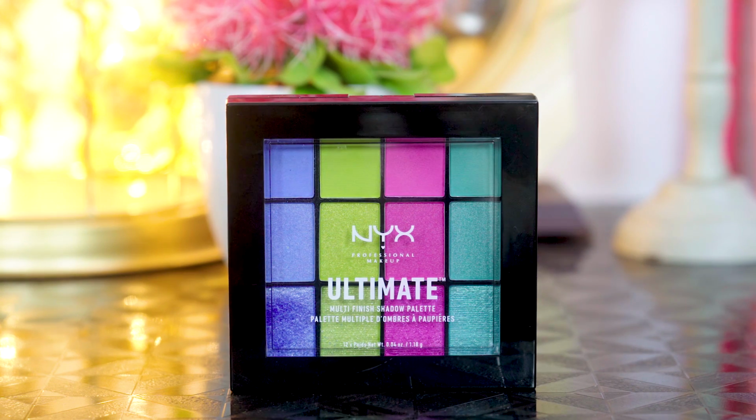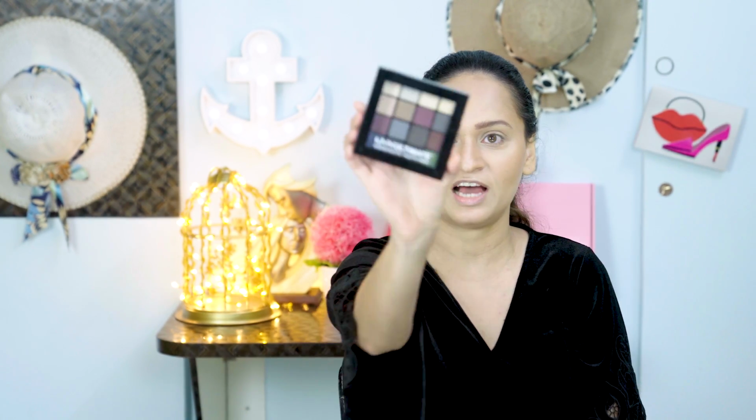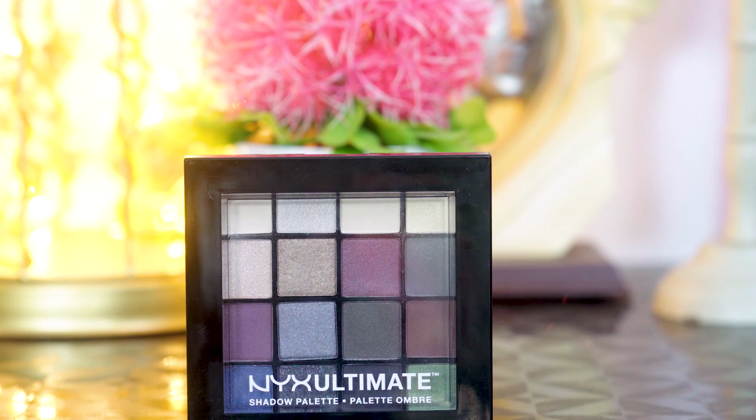Now for the 2 star products from NYX Cosmetics. One is the NYX Ultimate Multi-Finish Eyeshadow in the shade Electric, and the second one is the NYX Ultimate Eyeshadow Palette, which is the Smoky and Highlight Palette. Now a little bit about the Ultimate Electric Eyeshadow Palette that I'm holding.